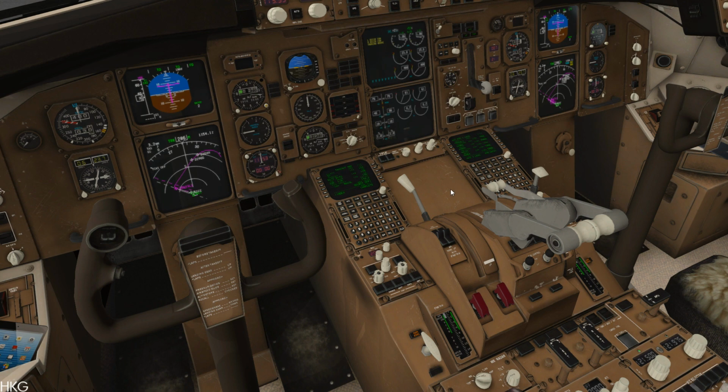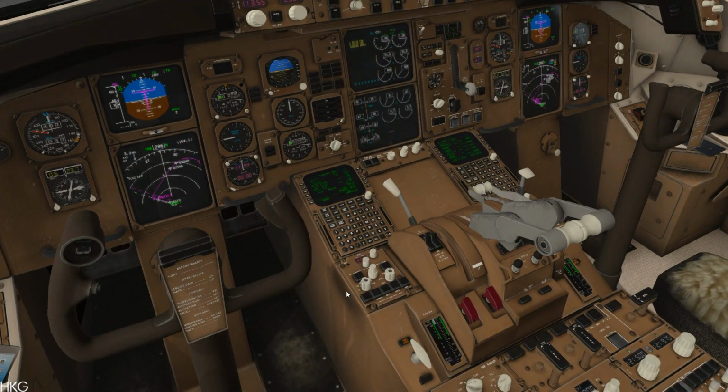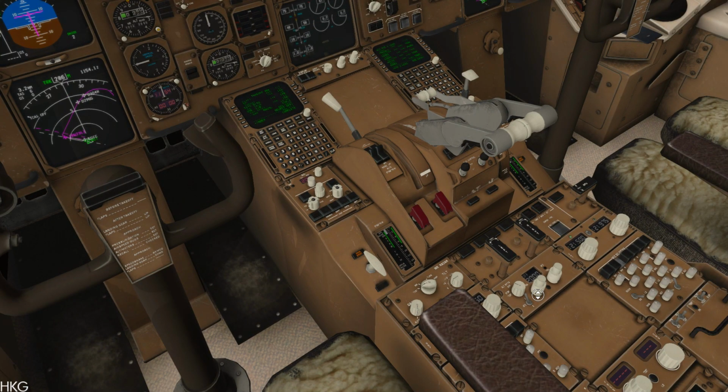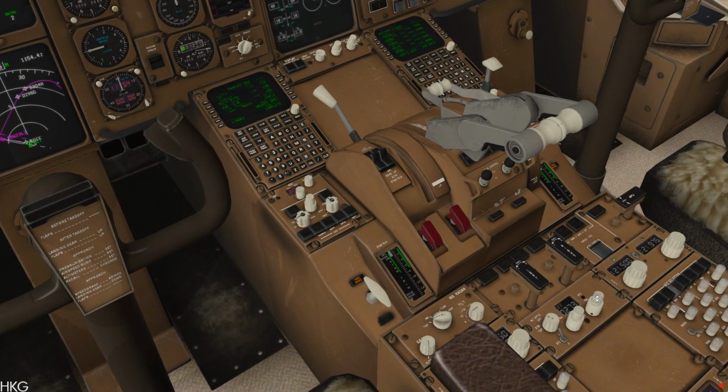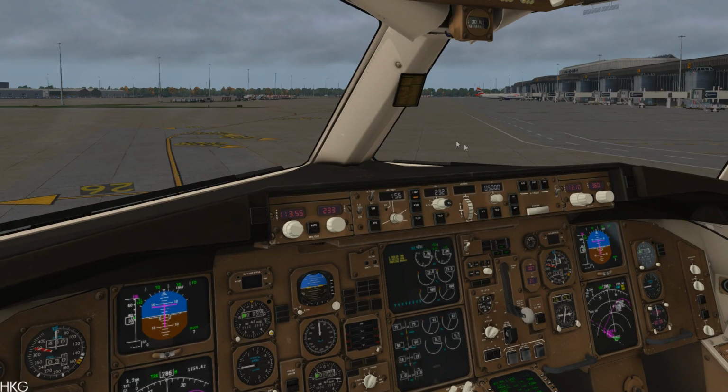I have your clearance ready. Are you ready to receive it? Affirm, Tomjet 67 kilo. Tomjet 67 kilo, you are cleared to Paphos via the Sonnet 1 Romeo departure for runway 23 right, squawk 0375. Okay, cleared to Paphos via the Sonnet 1 Romeo departure, squawk 0275, Tomjet 67 kilo. Tomjet 67 kilo, correct. Report ready for taxi. Actually, Tomjet 67 kilo, is there any chance we could have 23 left for departure? It just saves us reprogramming everything in the FMC. Tomjet 67 kilo, no worries, I can give you 23 left instead. Yeah, that's excellent, thank you.